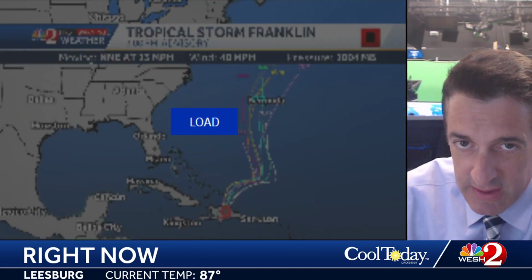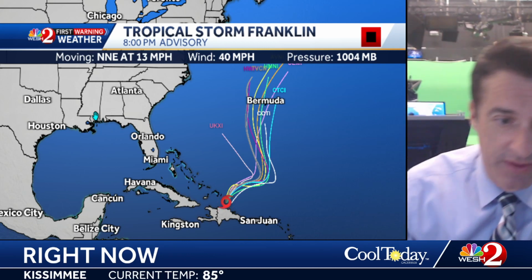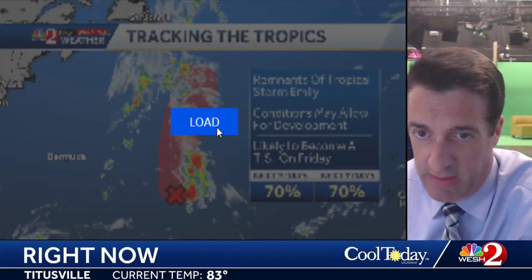There's the cone with Franklin. It goes northeast, then shoots north-northwest, and then eventually is going to be very close to Bermuda, and that's one of the things we're going to have to watch going forward. So we'll keep you posted on that.